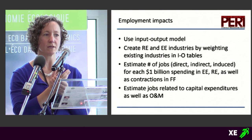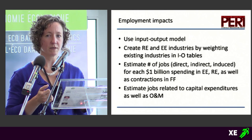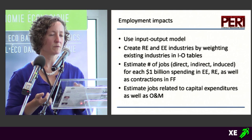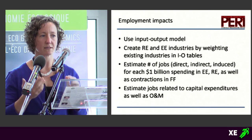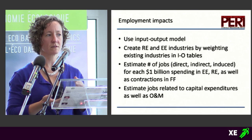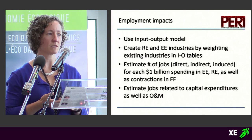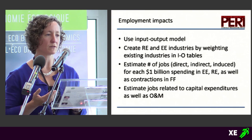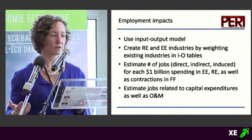So then we look at that annual cost of $200 billion, what's happening job-wise with those $200 billion. We know that there's going to be an increase in employment in clean energy. There will also be a contraction in employment in fossil fuel industries. So we use the input-output model, which captures three levels of job creation. It has the direct jobs that are created in the energy industries themselves, the indirect jobs that are created throughout the supply chain, and then the induced jobs that are created through the spending multiplier. So the workers in clean energy and in the supply chain spending their paychecks and creating additional jobs in retail and healthcare and education and so on.